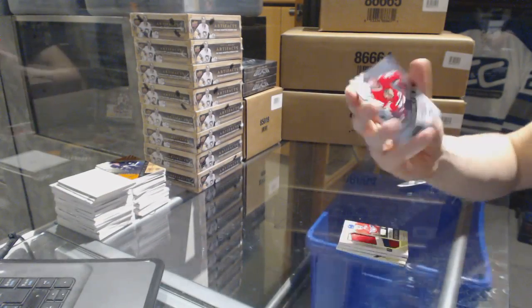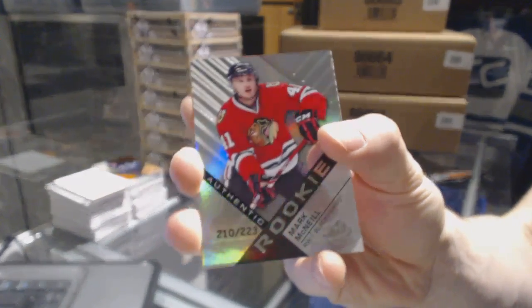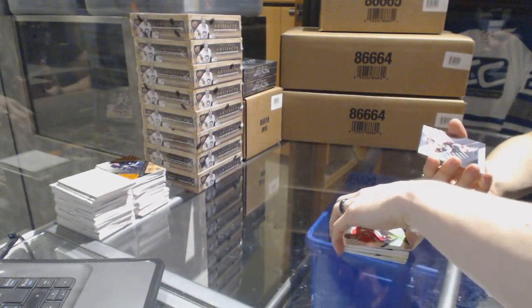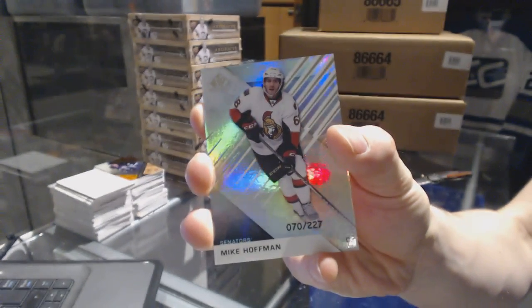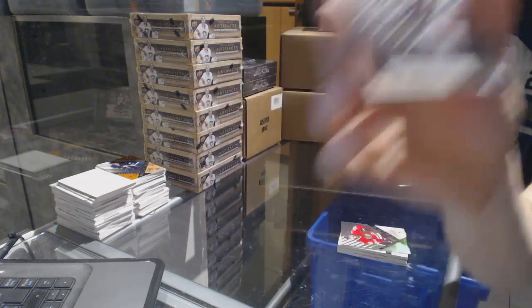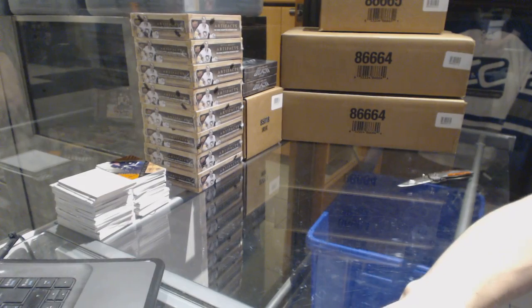We've got a rookie rainbow, number 223, Mark McNeill. And a base rainbow, number 227, Mike Hoffman. So there we go, buddy.